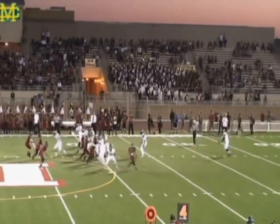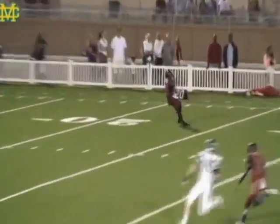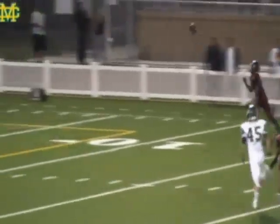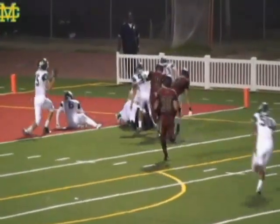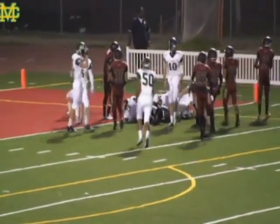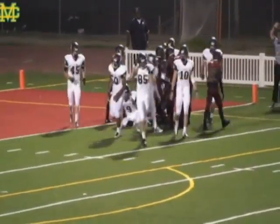Sublet back to punt. Good snap. Nice high punt. Takes a Mustangs bounce. Danny's going to try to return this one, and what a mistake. Mustangs were there immediately. Great play by the coverage team.